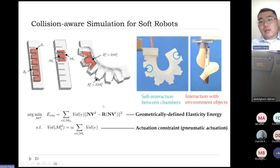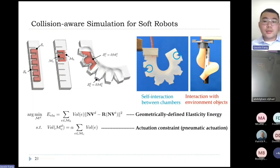And then we saw that for those deformable objects, because they have the nature of soft compliant bodies, they can actually benefit a lot from interaction with the environment, with humans when working together in human-robot interactions. It can also benefit a lot from self interactions. For example, for these chambers, due to the self interaction between chambers, that can actually perform more efficient deformations.